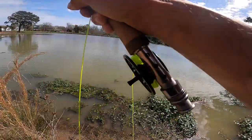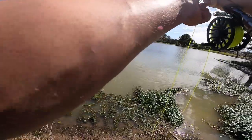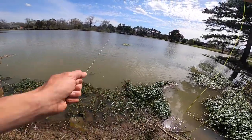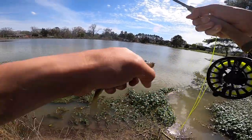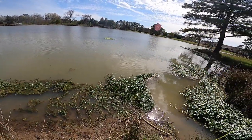There's one. We're hooked up, guys. Cast a little fighter. Tiny, but he fights hard. Little bluegill. That is a baby. We're looking for the monsters. Get back out there.